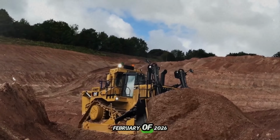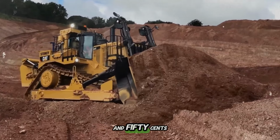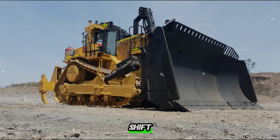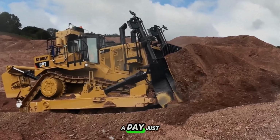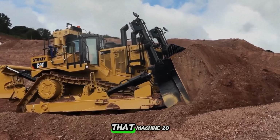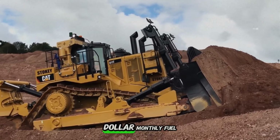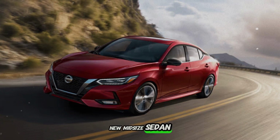In February of 2026, diesel prices are hovering around $4.50 a gallon in many parts of the U.S. If you're running a 10-hour shift and your operator is pushing that machine hard, you're burning roughly 400 gallons of diesel. That's $1,800 a day, just in diesel. If you run that machine 20 days a month, you're looking at a $36,000 monthly fuel bill. That's enough to buy a brand new mid-size sedan every single month, just to keep the tank full.